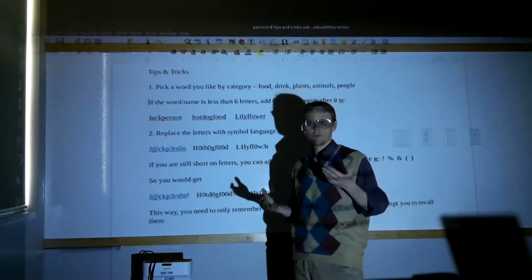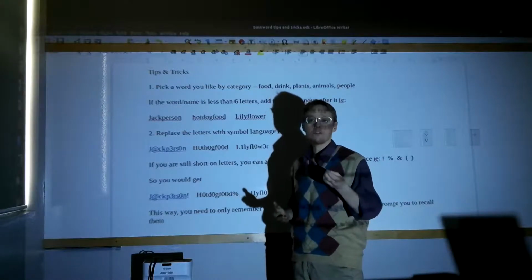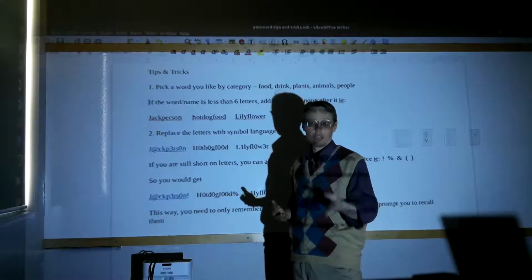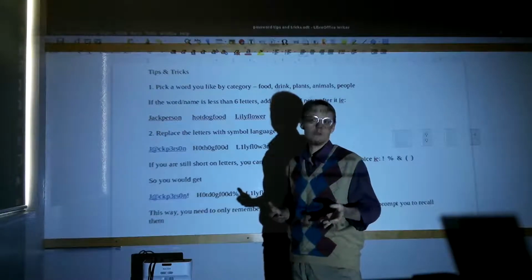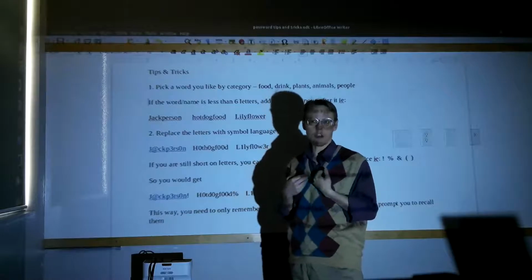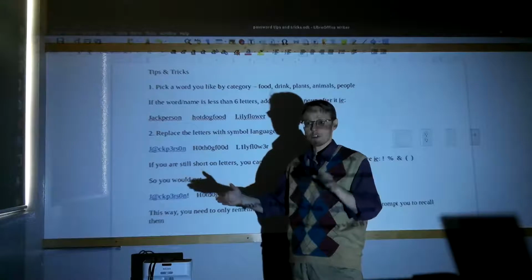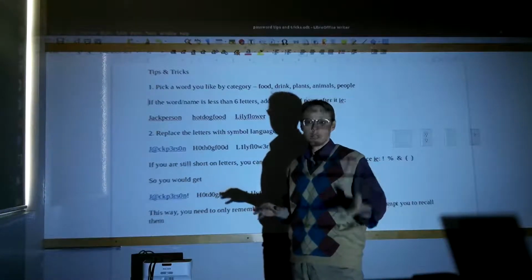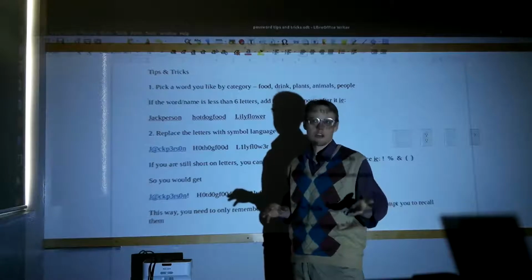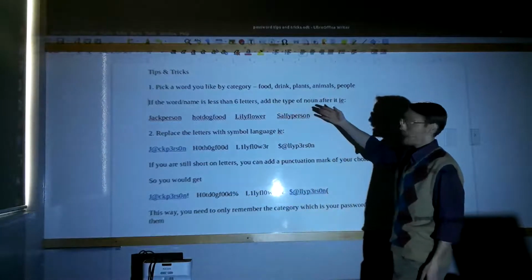What I do, broadly speaking, is I categorize my passwords. Everything to do with finance, I would use one category. Everything I would do with email, I would use another. But because I do so much traffic in it, I have different categories for each of these different sorts of web-based uses. For you guys, pick your favorite category and use that for everything connected with you. Pick a word you like by category.